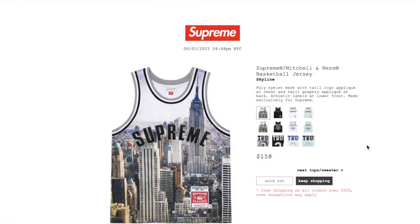This one's the Supreme Mitchell and Ness basketball jersey, Skyline color. Retail price on this is $158. Well, it's almost the same price as the hooded sweatshirt. This is poly eyelet mesh with 12 applique at chest and 12 graphic applique at back. Athletic labels at lower front, made exclusively for Supreme.